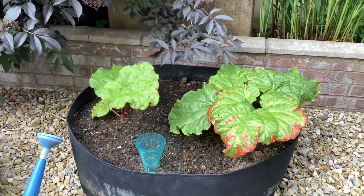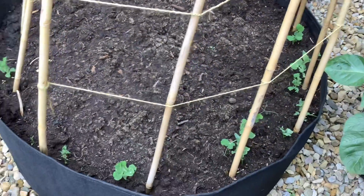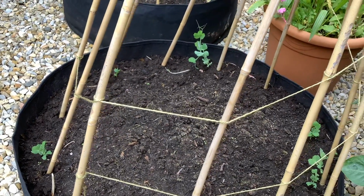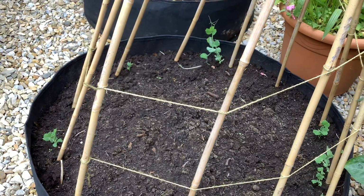Rhubarb, again, doing fine. Very disappointed with my peas. As you can see, not very big. Some haven't come up at all. I grew them from seed straight in the ground. Unfortunately, I don't have a greenhouse. That is on my must-get list at some point.